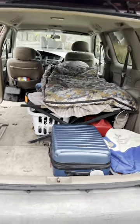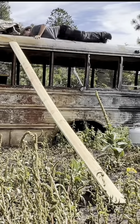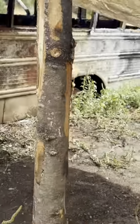I cleaned out the van after I did a couple hours of digging. Came across these rocks. Gosh dang it. I started on the water collection system today. It's not completely sturdy, but it's a good start. It's all gonna give me some water.